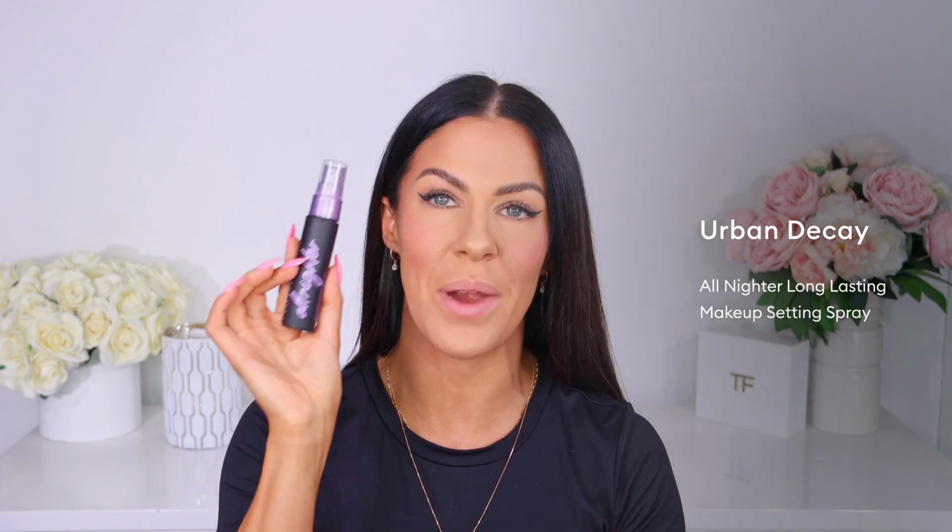All right, let's lock everything down with a couple of spritzes of setting spray. This is the Urban Decay All Nighter. Again, a best-selling product for years. Using a setting spray over the top of your makeup will actually help your makeup last all day. It will stop it from caking, it will stop it from separating, and it will just sort of keep it in place. It also actually helps to smooth powder products into the skin as well and just leave the skin looking really, really pretty and, you know, smooth. It's a gorgeous product. All right, lastly, lips.